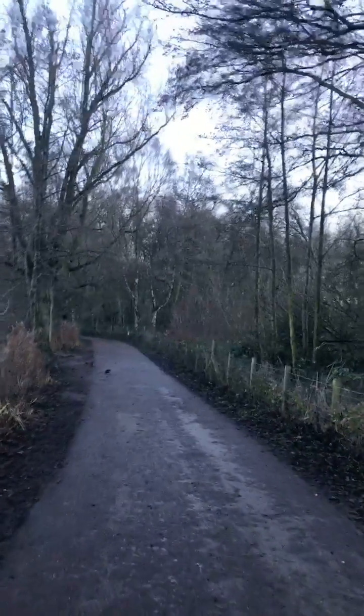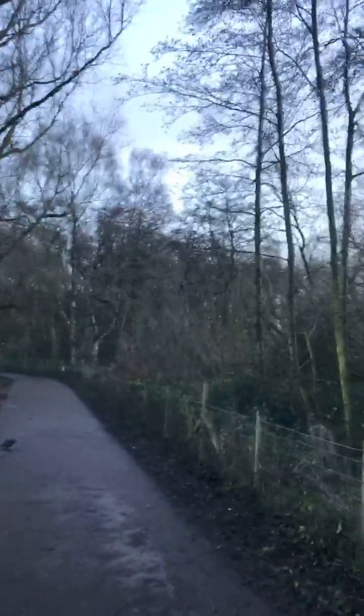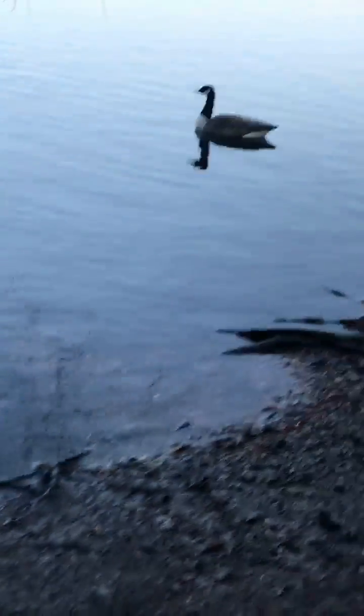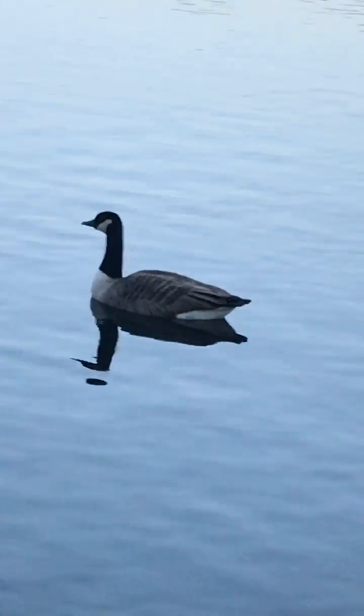Let's see what time we're on. We've got about another 5 minutes. Technically, you can ask Google what time the sun sets in Stoke-on-Trent. I think it's about 5 minutes. Well, I wouldn't say sunset, as it's been dull all day. It just means it'll start going darker. There's loads of lovely birds. Got some little coots, lots of Canada geese.